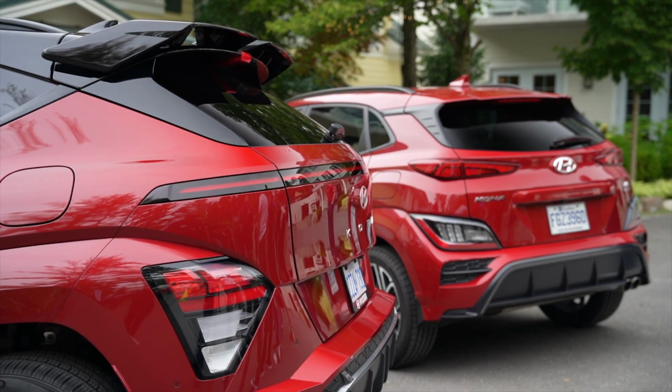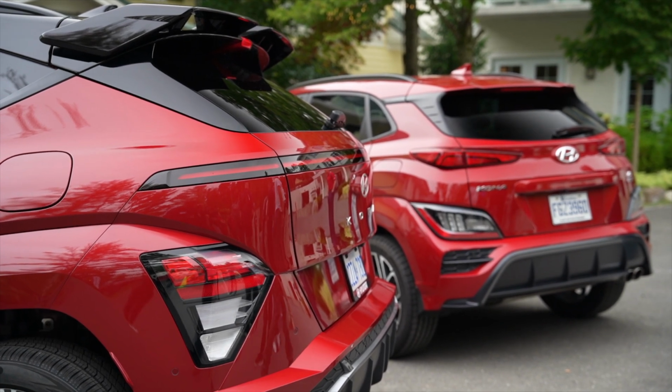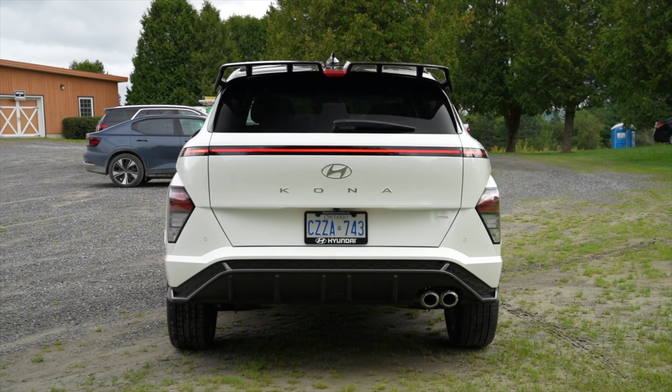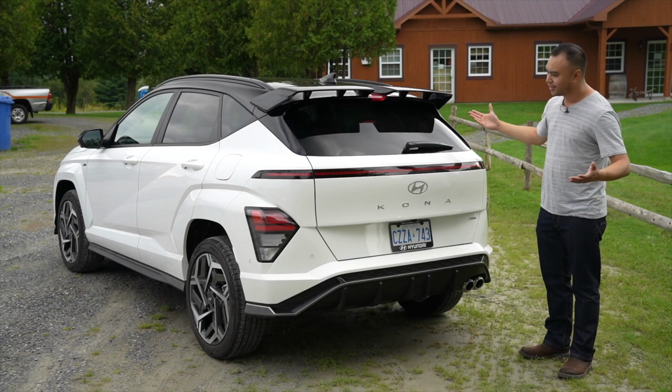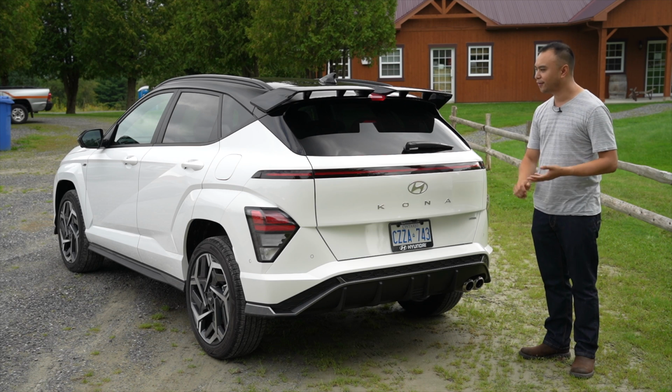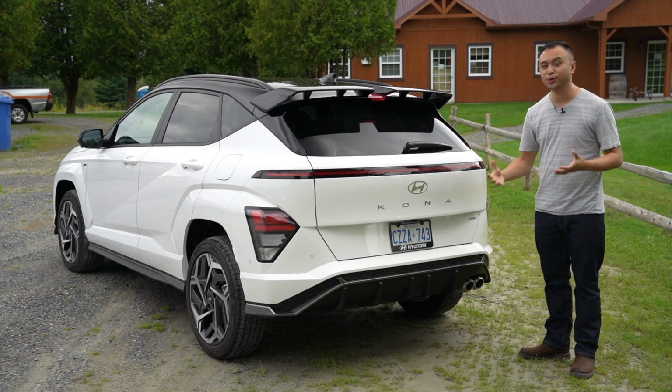Out back, being the N-Line, you get this sporty rear deck lid spoiler. I love this kind of third brake light in the middle. That's pretty cool. LED light bar across the midsection. I mean, it's a good looking vehicle. I love this new direction that Hyundai is taking with their new cars.